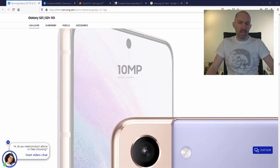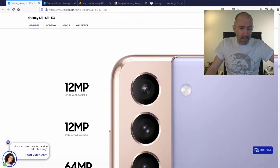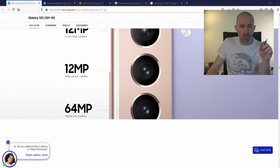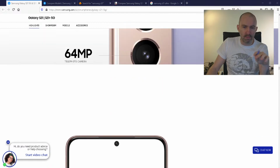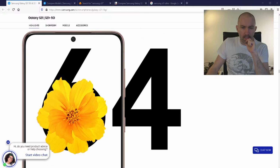So it's got a 120Hz screen as well. Okay, cameras. 12 megapixels for the ultra wide camera, 12 megapixels for the wide angle, and 64 for telephoto. Now bear in mind the Ultra is different. That's got a 108, I believe, and it's got 2 cameras for the telephoto.